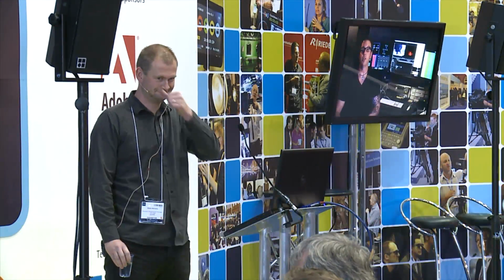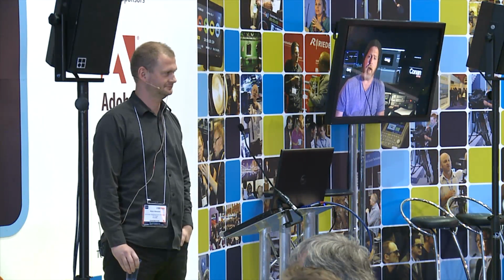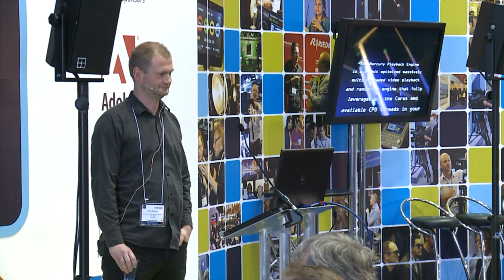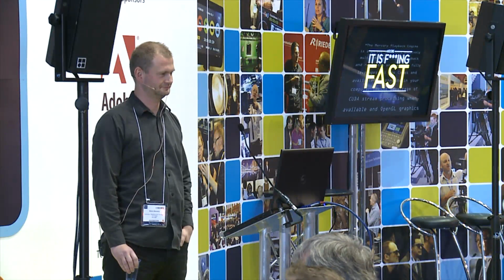Premiere Pro takes advantage of the Mercury playback engine. Rob's going to have to explain it. The big piece of tech behind it is the Freddie Mercury playback engine. What? Here's how it really works. The Mercury playback engine is a 64-bit optimized, massively multi-threaded video playback and rendering engine that fully leverages all the cores. Much better than the Venus playback engine.